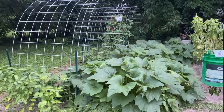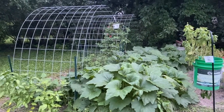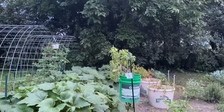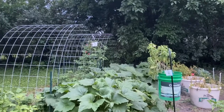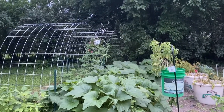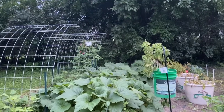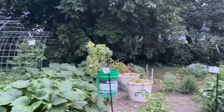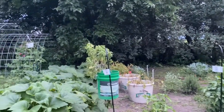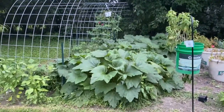I'm going to start on this side and I'll work my way over. But you'll also see those big trees along the edges over there. The only reason I didn't cut them back more is because some of them are black raspberries. Some of them are mulberries. I like picking berries off of them sometimes. Some of them are weeds, but okay.